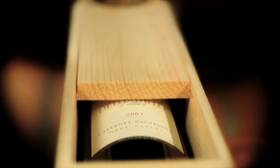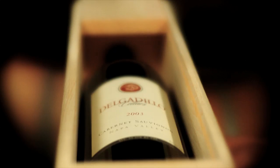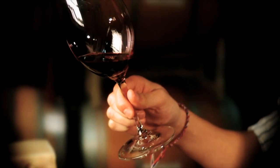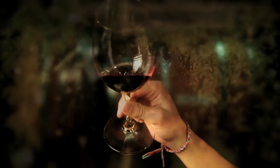The first thing you'll see is a wooden box, and all our wines come in wood, and that's because we not only like to add value to the wine, because that's our main focus, but we add value to the whole product. So a wood box is very classy. And so when I ran into Cellar Angels, it was a no-brainer. It helps us support the charities that we support as well.